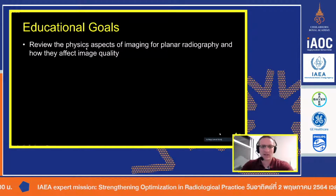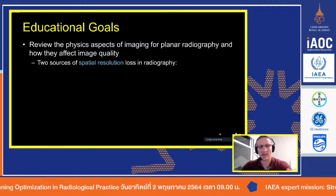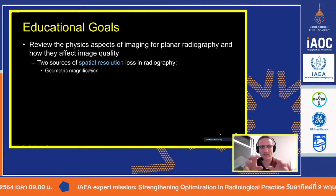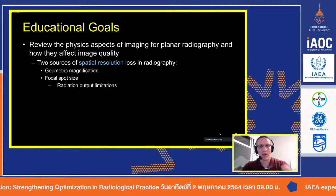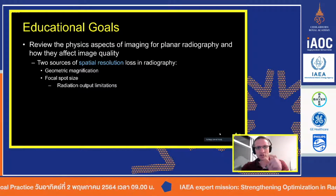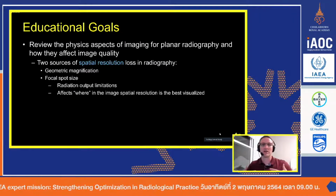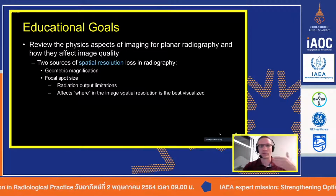And we're going to talk, as I mentioned, about the image quality and the various different physics components or aspects that affect image quality. And I would like to mostly focus in on a couple of these. First is spatial resolution. So we're going to focus in on the various effects that affect spatial resolution, such as geometric magnification, the focal spot size, and how the focal spot size will also limit what kind of radiation output we can do. The choice of focal spot size will affect the kV and the mA and the time, so the mAs. And then it also affects where in the image the resolution is the best. The top, the bottom, the left or right.